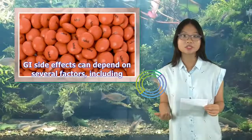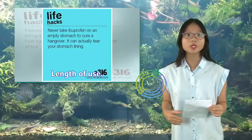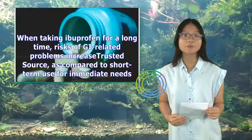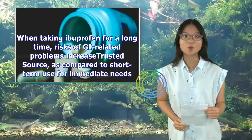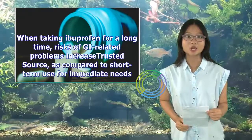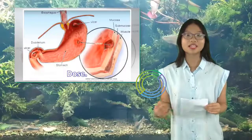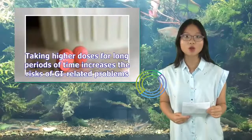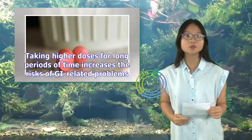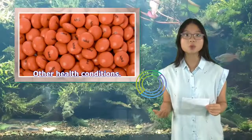GI side effects can depend on several factors. Length of use: when taking ibuprofen for a long time, risks of GI-related problems increase, as compared to short-term use for immediate needs. Dose: taking higher doses for long periods of time increases the risks of GI-related problems. Other health conditions.